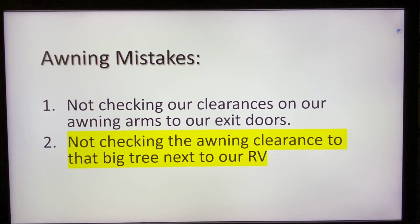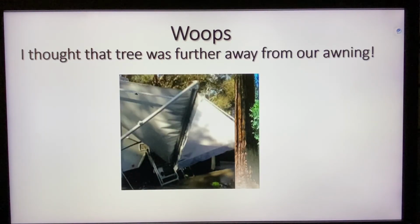Not checking the awning clearance toward that big tree next to our RV. We can get in a hurry. One of the last things that we tend to do after everything is set up is put out our awning. Sometimes we don't even put it out until we've been at the campsite some period of time. And if we're not careful and we happen to park too close to a tree, we can do some pretty serious damage to that awning. This shows you what could happen if you put out that awning. There's a great big tree and you can destroy your awning if you're not careful.